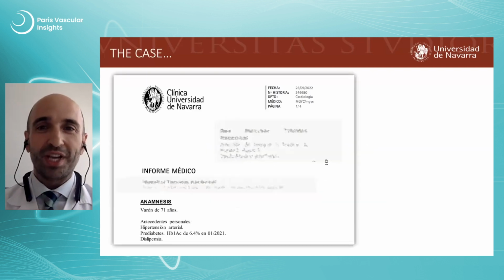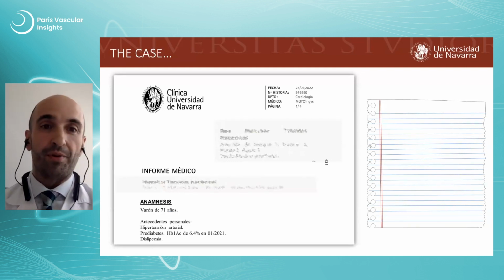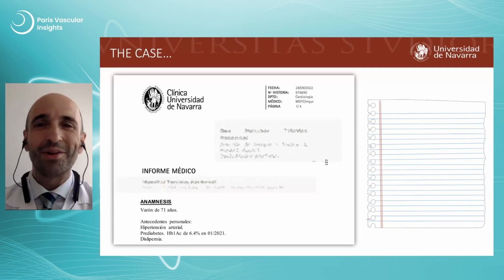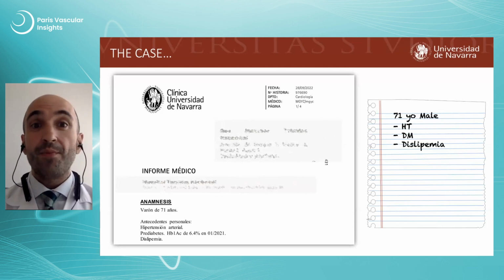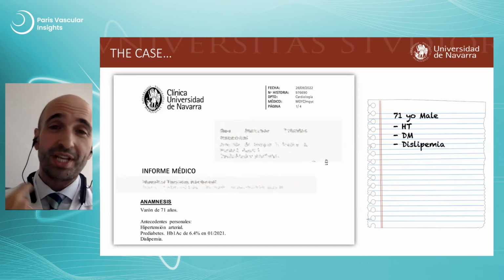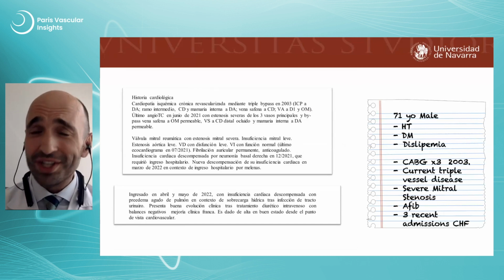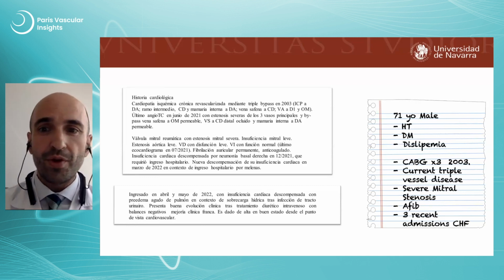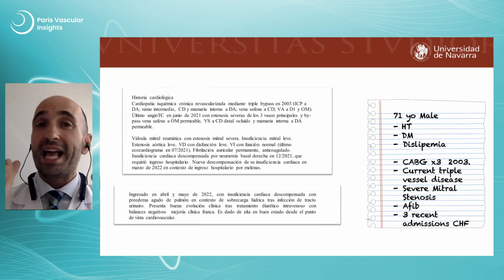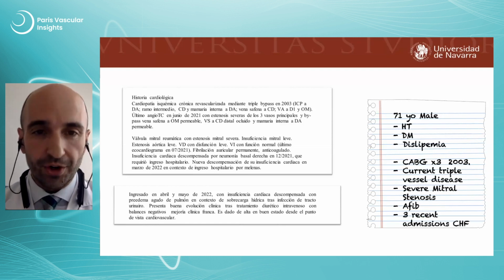First of all, let me introduce you the case. These are actual real scans from the medical report from the patient, just to show you this is a real one. On your right in the screen, you will find a brief summary of the highlights of the case. This is a 71-year-old male with hypertension, diabetes, dyslipidemia, like most of our patients have. A really rich cardiac history with a triple CABG in 2003. Current triple vessel coronary disease, a severe mitral stenosis, atrial fibrillation, and 3 recent admissions to the hospital because of chronic heart failure.